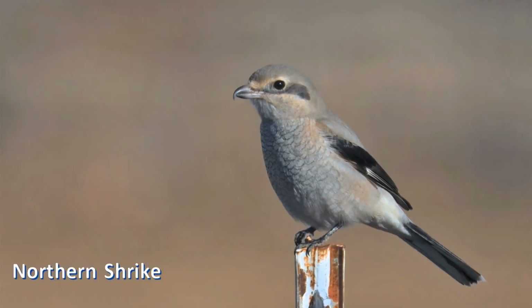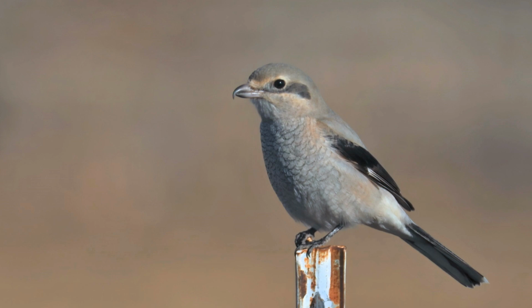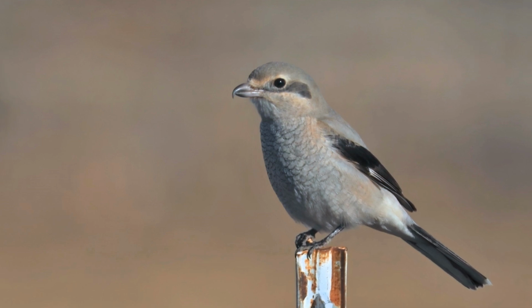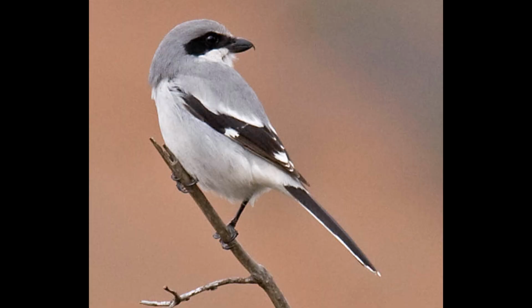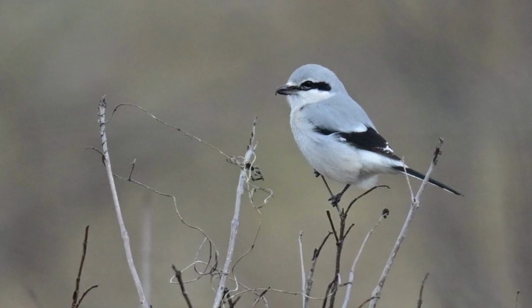Both shrikes are almost the same size and shape. Northern shrikes are about an inch larger, with a slightly larger bill than loggerhead shrikes. But unless you see them side by side, you may not notice the difference. Pattern and coloration is also similar.